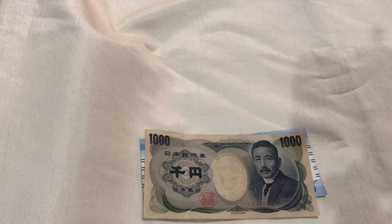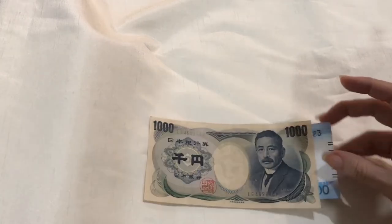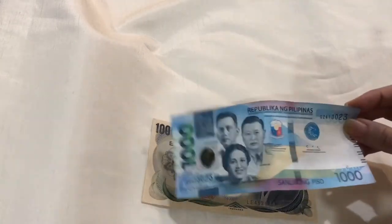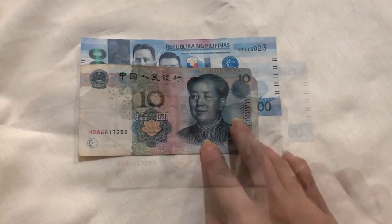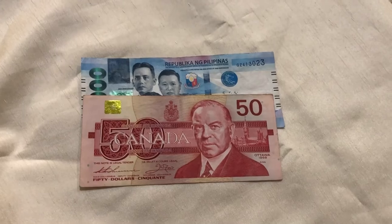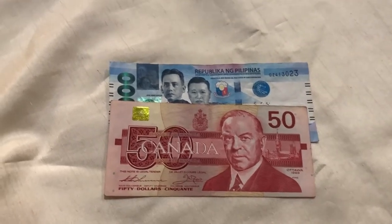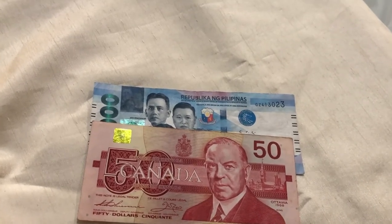Almost all bills from other countries are shorter in length than the Philippine peso bill. This is longer. This is a bill from China. Yeah, it fits. This is a Canadian dollars, and yes, it's shorter than the length of the Philippine peso bill, so it fits the wallet.